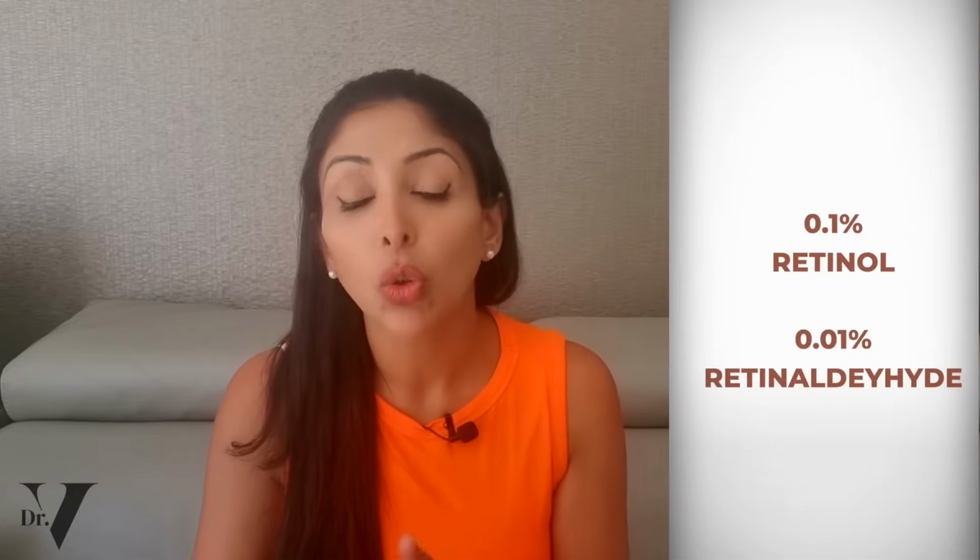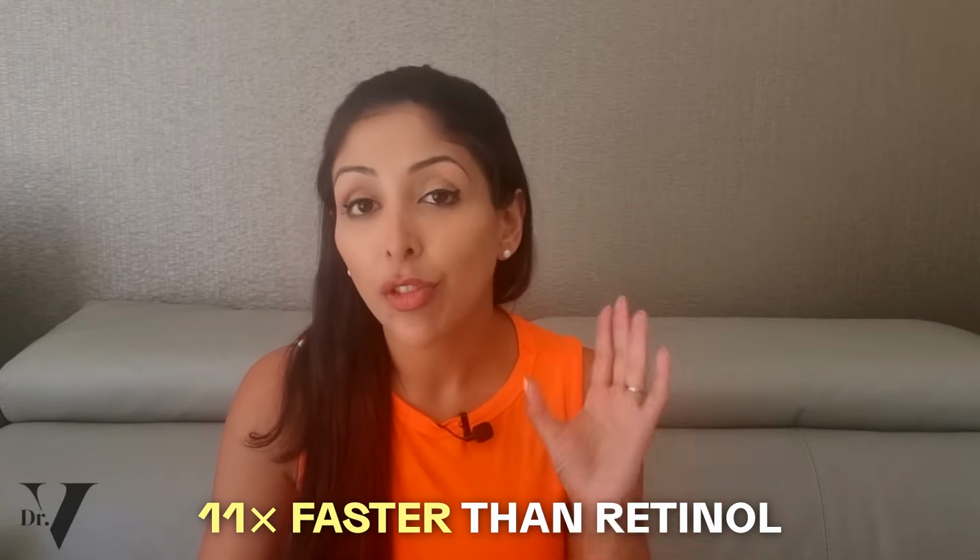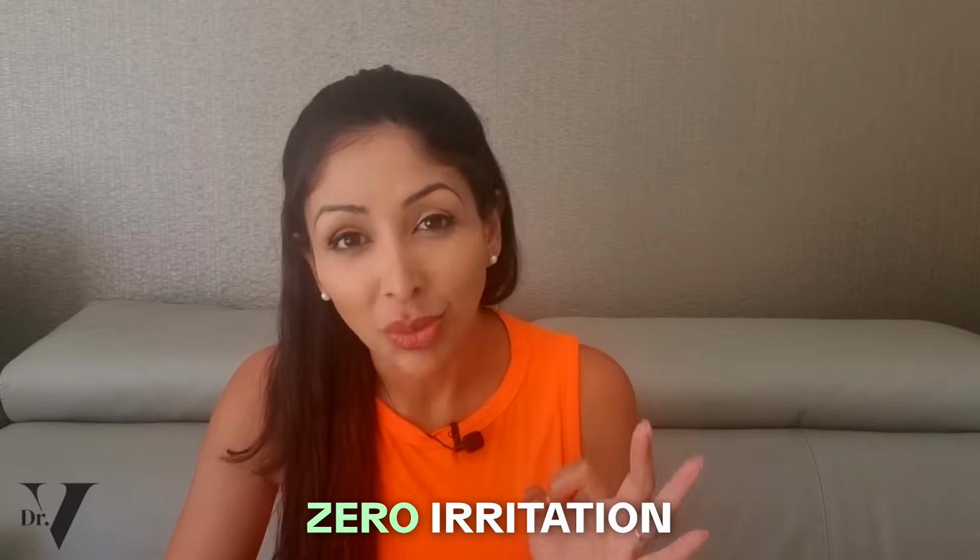For those of you who are concerned about anti-aging, just so you know the correct percentages of retinol and retinaldehyde in this, it's got 0.1% retinol plus 0.01% retinaldehyde. Retinaldehyde works 11 times faster than retinol. It is my favorite vitamin A by far, and it has 0 irritation, which is really key. And that's why I really wanted to add it to this range. It's great for acne, but it's also great for anti-aging.